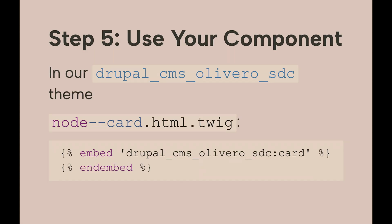And so at this point, the component exists. Drupal is aware of the component. But to use it, you need to include it in a Twig template somewhere. So in the Drupal CMS Olivero theme, I actually spun up with the starter kit a copy of it, essentially. So my own custom version of the Drupal CMS Olivero theme. There's a node card template that renders the cards. So just in that file is where you will have to reference your single directory component.